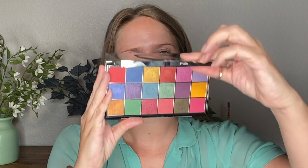Let's jump into the first product that we will be testing. If you watch Teresa is Dead, I love her channel, you may have heard her mention this palette. This is the Prismic palette by Byredo. Looks pretty cool, right? Except for all the fingerprints. This is what the inside of it looks like. So artsy, so pretty. Do we like it?